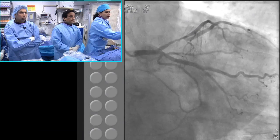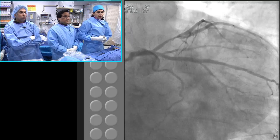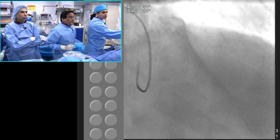So this is the left side. Left main is okay. Circ, he had a disease, and we did a fractional flow reserve, which was positive, and had a PCI of the circ. With the LAD also, yeah.